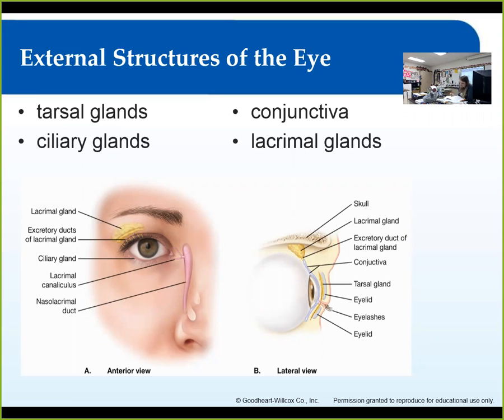Okay, ciliary glands. These are modified sweat glands between your eyelashes. And they're going to do the same idea, the same idea of lubricating the eye.